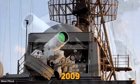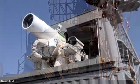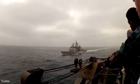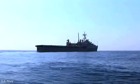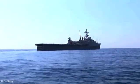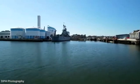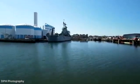In 2009, the Navy tested a prototype solid-state laser against drones with a claimed beam output of 30 kilowatts. In August 2014, the USS Ponce, an amphibious transport dock ship, carried an AN/SEQ-3 laser weapon system to test it against swarming boats and unmanned aerial vehicles.